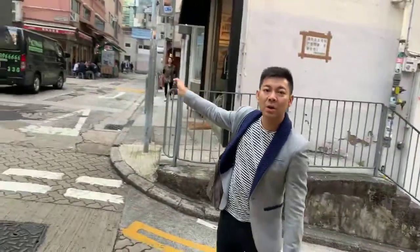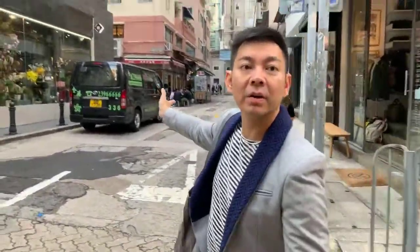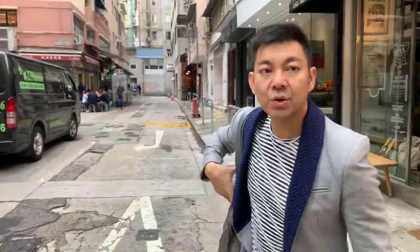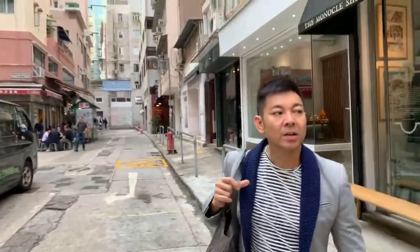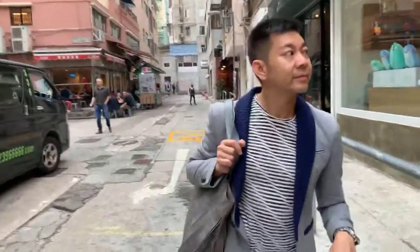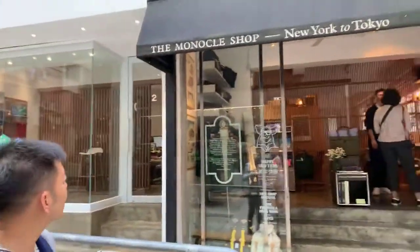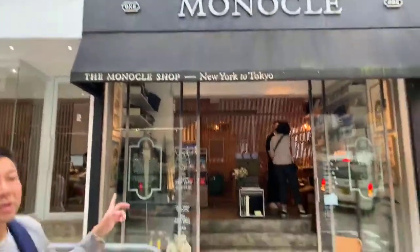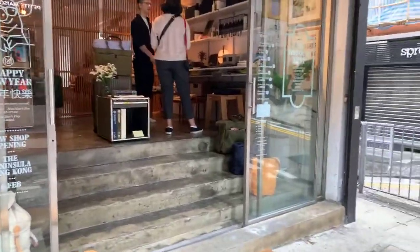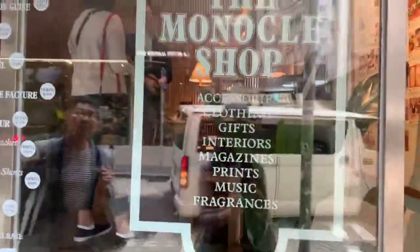We are heading to one of the oldest Dai Pai Dong. How do you say it in English? Like a hawker store in Hong Kong. And I believe this is the second generation or third generation of this Hong Kong store. What do they serve over here? And this one used to be a boutique here. See. But now they changed it.